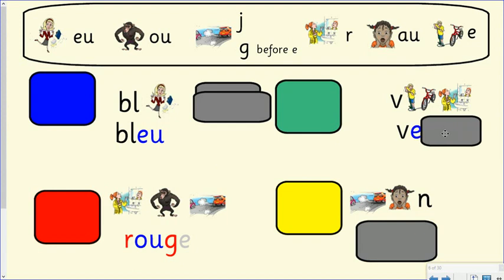So green was vert, so we write down a V, and then it's eh, which was an E, then rrr like we had in rouge, which was an R. Now, can you hear anything else? No. But here's the surprise. There is a T on the end of this word, and it's another letter which you write but don't say. T is a consonant. Consonants are B, C, D, G, etc. Most consonants on the ends of French words you don't say. So we write the T but we don't say it there.